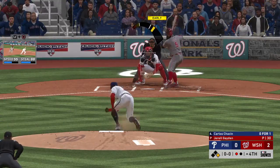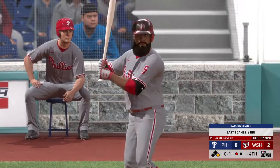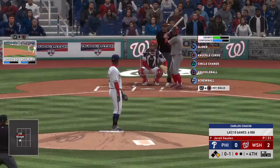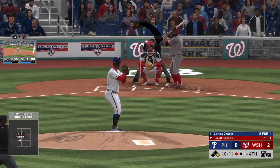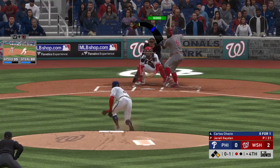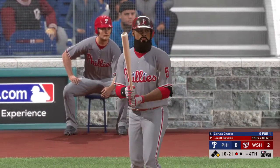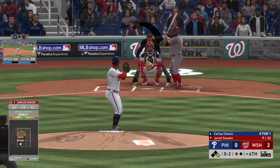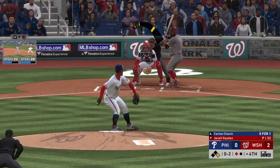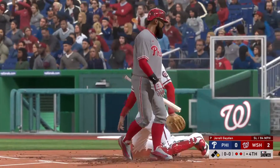He's ready. Here's the first offering. Carlos Chacin is next as he finds himself behind 0-1. Runner at first here, one man out. A swinging strike, and now it's 0-2. And a swing and a miss as they got him with the slider there, two away.